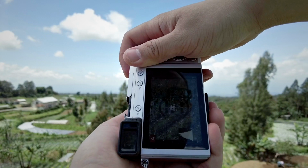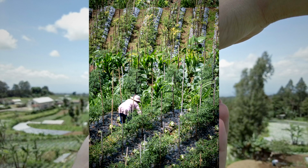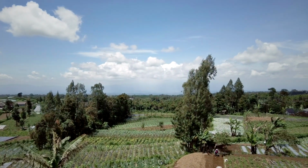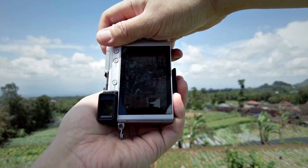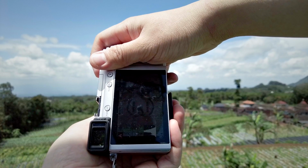At 100mm is still not long enough, but I get more of the environment as well, so I'm not complaining. Trying to find another subject here. Maybe that lady over there, the farmer, something like that. I'm trying to isolate just her with the field, or maybe the one in front of her.